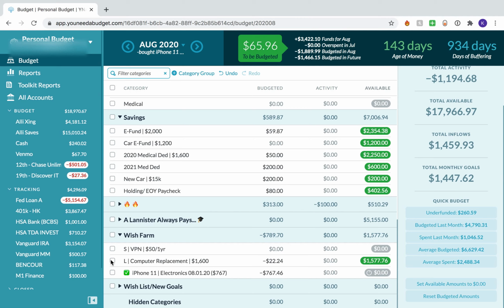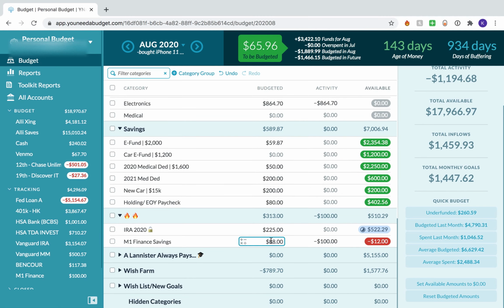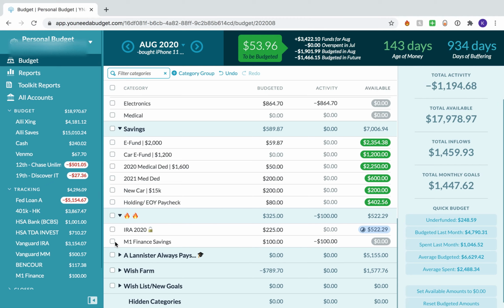All right, so I have $65.96 left. With this, I'm going to finally cover this $12. And when I added that in, it took away that I was over budget up here, or I was over budgeted in future months. So that's good.